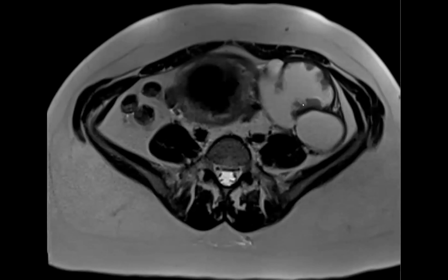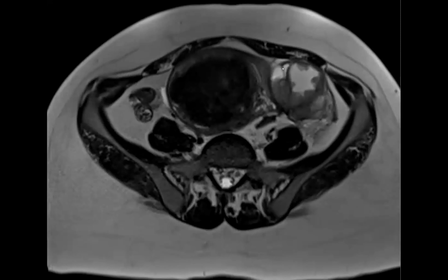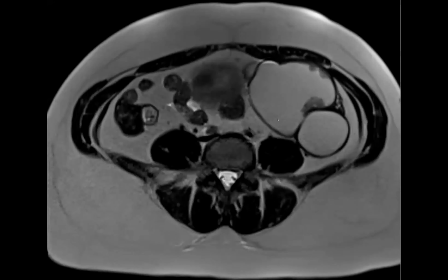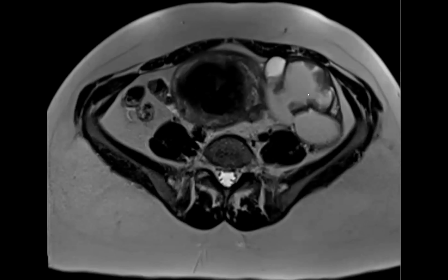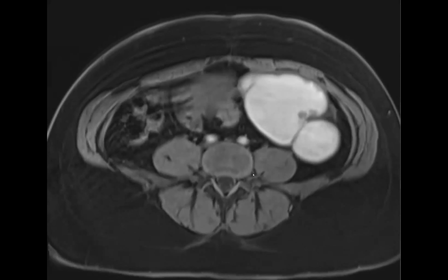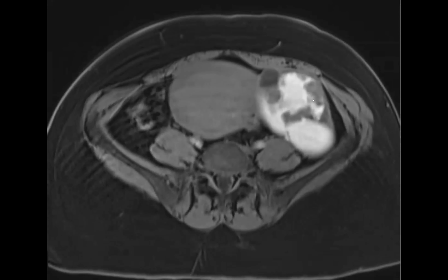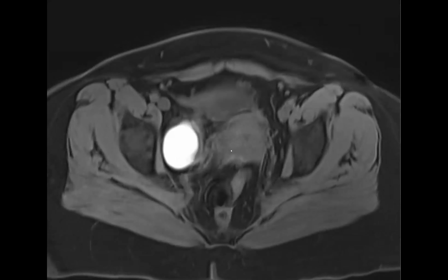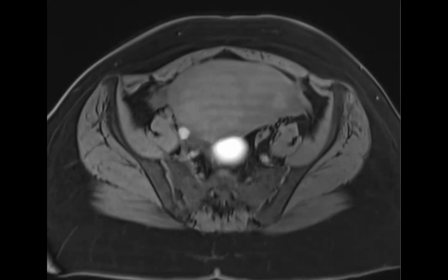You can already see that there's some suspicious nodular component to this adnexal cystic process. And it almost looks tubular with half septations. We're wondering if this was a tube with some solid components to it. This was the pre-contrast. Left side, right side. So what do you guys think based on this pre-contrast?